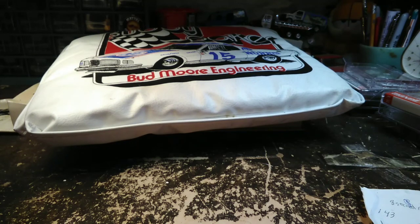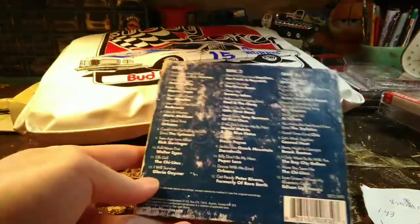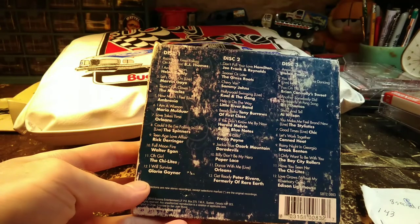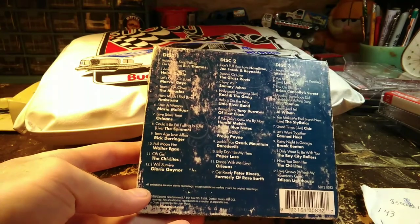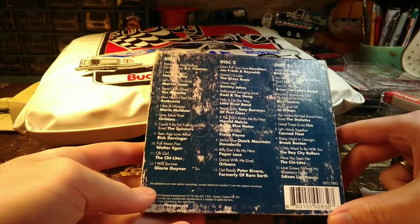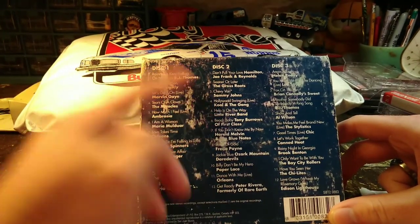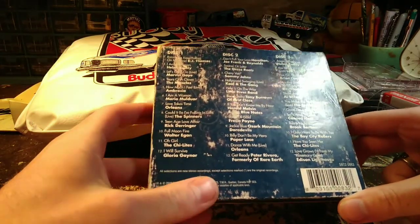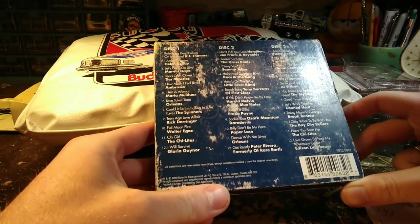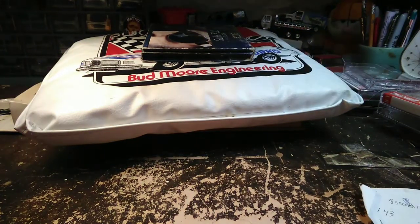I got best hits of the 70s. You can kind of read what's on the back here. Some of these I like and some of these I don't like. I really, really like Chevy Van by Sammy Johns. I saw that song on here and I was like, you know what? For 50 cents, I'm gonna buy this whole thing just because it's got that on there. And I'm sure there's, I haven't listened to this yet. I recognize some of the songs on there. Some of them I've probably heard, but I don't know by name.